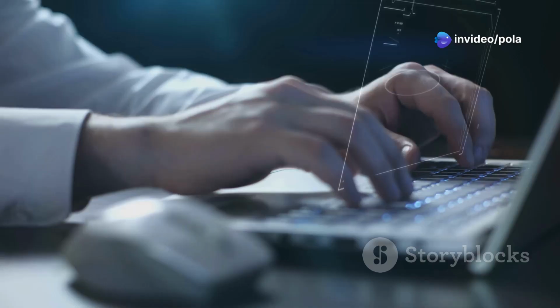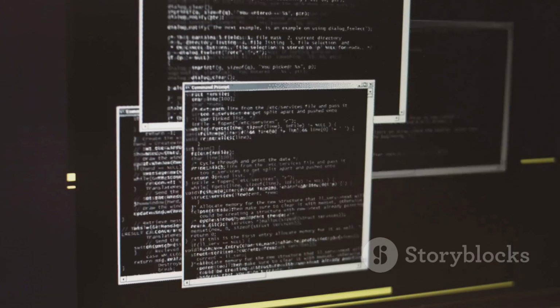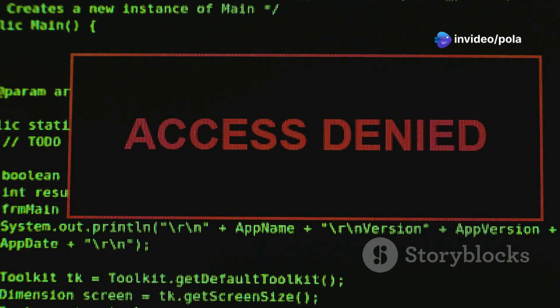Still seeing errors? Reinstall the app. It may include the missing DLL. Run sfc /scannow to repair system DLLs. Never download DLLs from random sites. It's risky. Most DLL errors are fixed with the right redistributables or a reinstall.